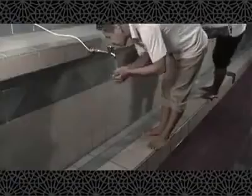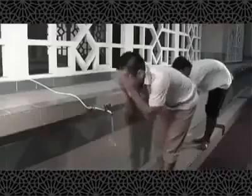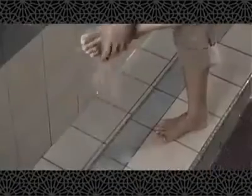In the current wudu practice, a person either sits on a trough or stands and extends his leg and arms under running water and he performs his wudu. But there are a few disadvantages in this practice, especially the water wastage and the possibility of contact fungal and bacterial infections.